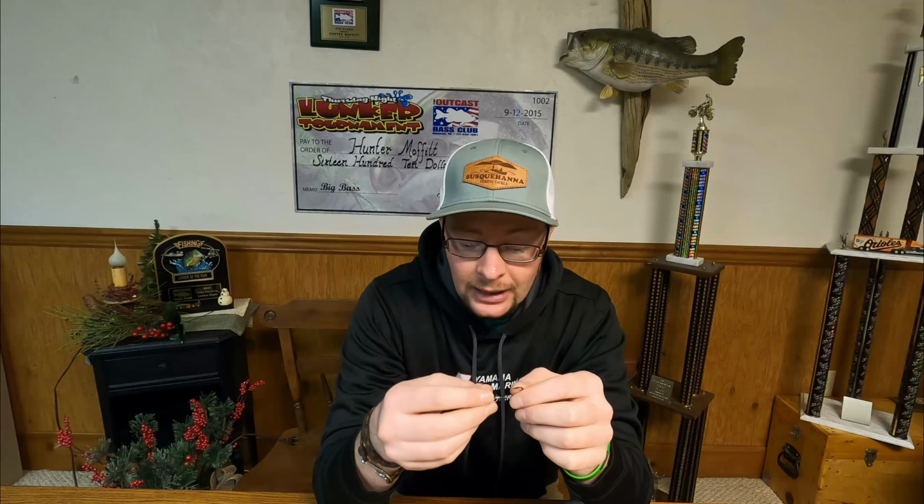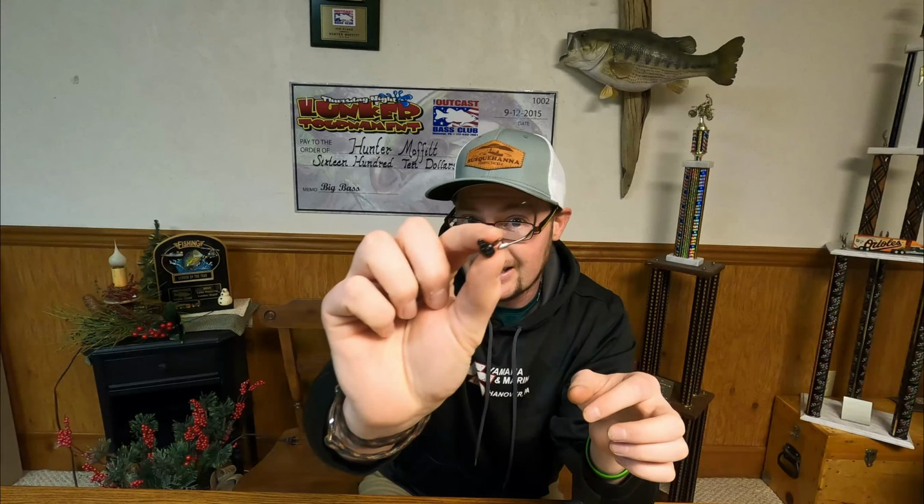So you can just throw it out there and let it sink to the bottom and maybe pop it once or twice. And you don't really have to do much with it to catch fish on it. And these little guys work real good in the trees. Here's a few of the baits that I was using.